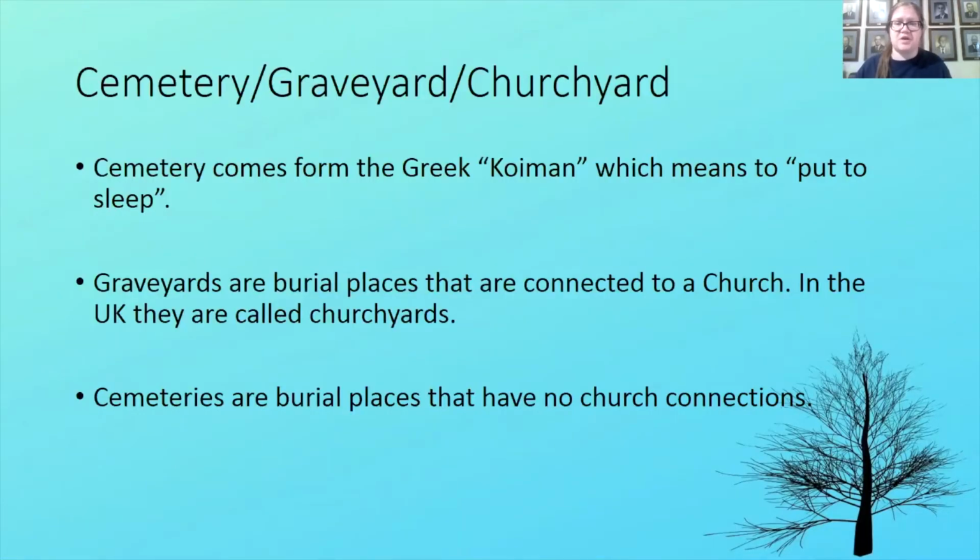So a cemetery, graveyard, churchyard, whatever you call it, a cemetery comes from the Greek, which means to put to sleep. Graveyards are burial places that are connected to a church. In the UK, they're called churchyards. And cemeteries are burial places that have no church connections.